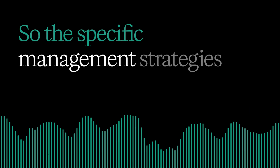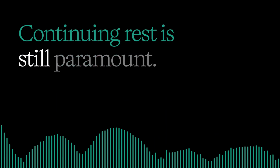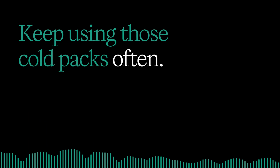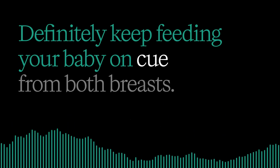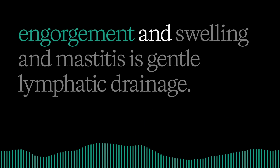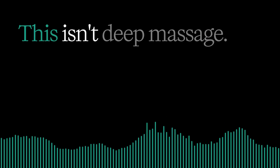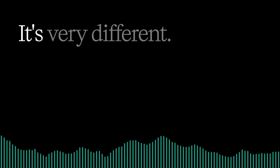So the specific management strategies for mastitis build on those earlier steps. Continuing rest is still paramount. Keep using those cold packs often. Definitely. Keep feeding your baby on cue from both breasts. Another technique that can be helpful for managing the engorgement and swelling in mastitis is gentle lymphatic drainage. Okay, this isn't deep massage. Absolutely not. It's very different.